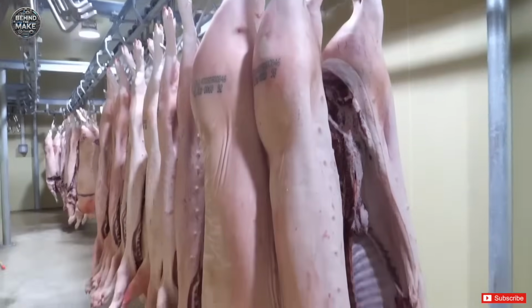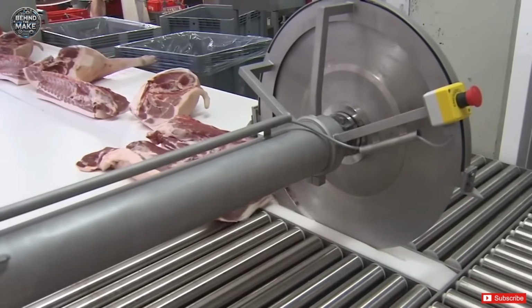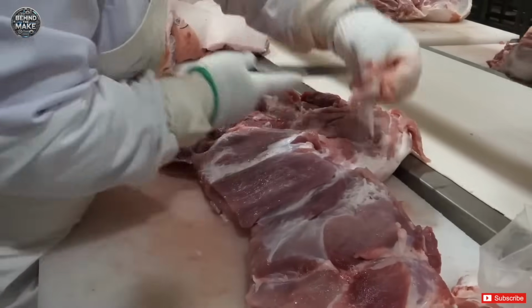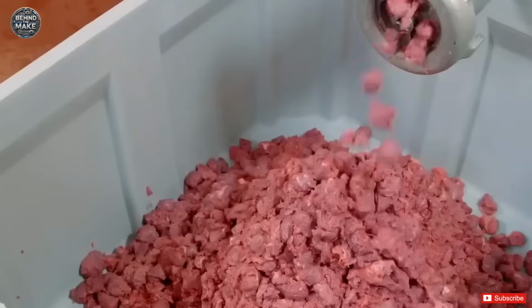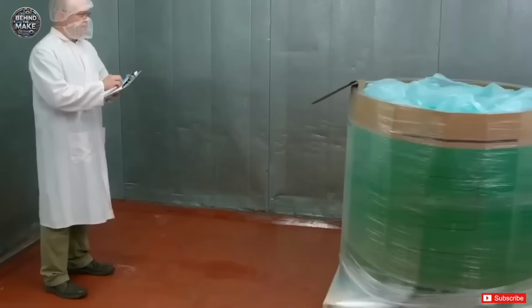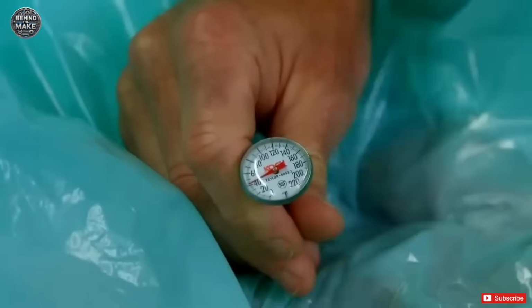protein for soldiers overseas. The process starts when fresh pork shoulder and ham are delivered to the facility, where they're prepared to be transformed into the classic canned meat known as Spam. The meat is first separated from the bone by machines, then cut into uniform pieces. These chunks of pork and ham are ground together in large batches, each weighing around 8,000 pounds. Next, the mixture is transferred into airtight mixers, where the air is completely removed to extend shelf life. This vacuum-sealed environment helps prevent spoilage and keeps the meat from drying out.